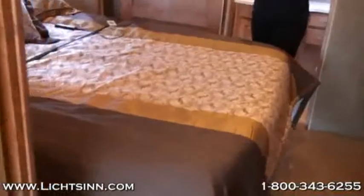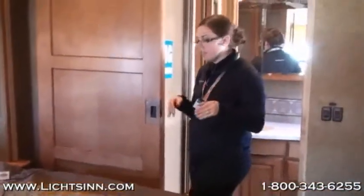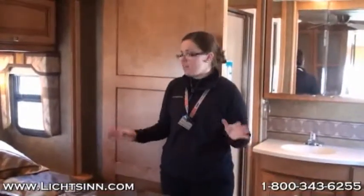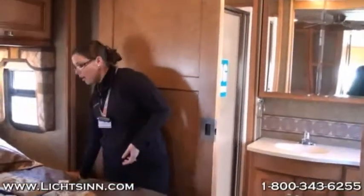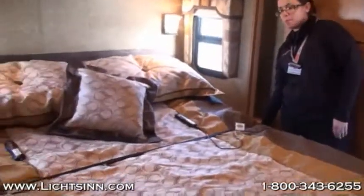So, as Ron was talking about, there is a bit of a difference when it comes to the sleeping in the RV. The 37F, this is a king-size bed. The thing that's different about it is that it's pneumatically powered, which basically means that with the flip of a button, it actually brings your headrest up.